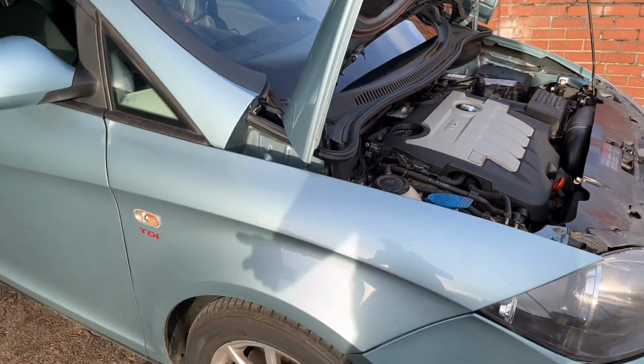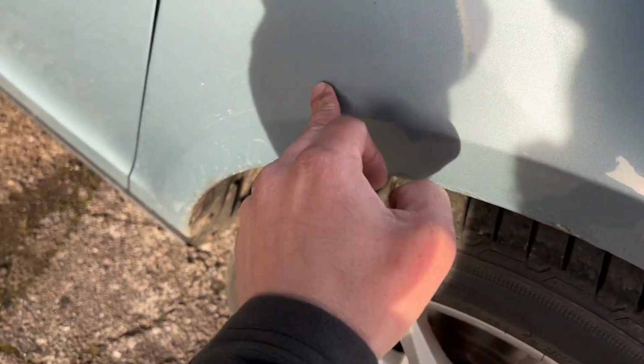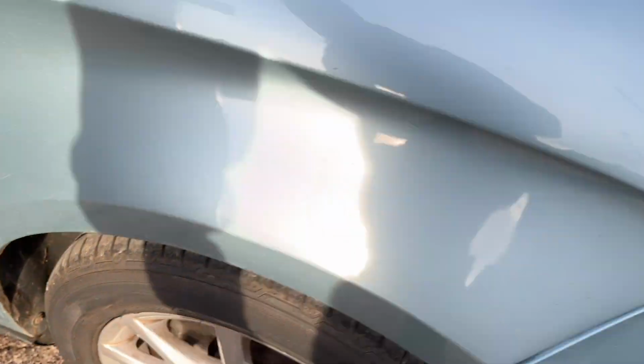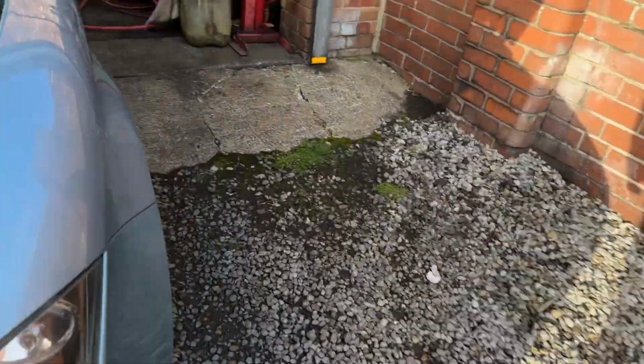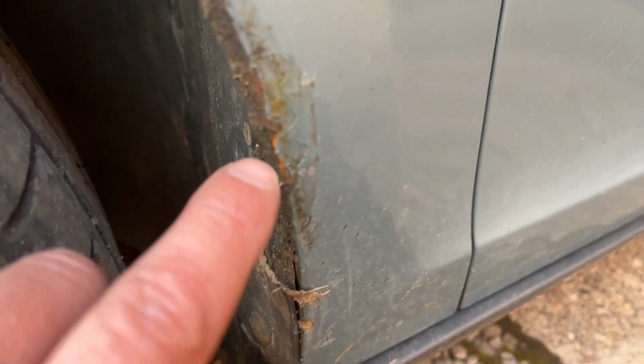But yeah, that's kind of really as far as I've got with this. There's a few little bits on the wings. It's not bad for 170,000 miles. I think the worst one's this one. But that really isn't bad whatsoever. I'm going to actually put a little bit more on there just to keep it right. But yeah, there's just an update.